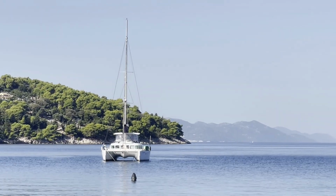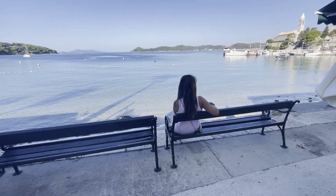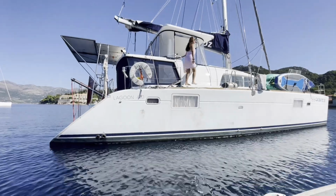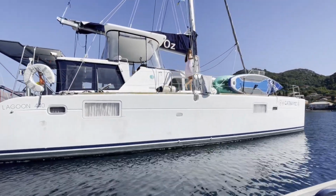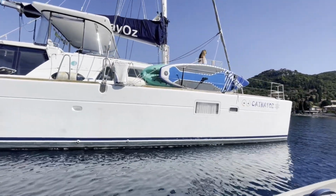We're back in Montenegro, where CathayOz will spend the winter. We take a couple of days to tour around the wonderful Bay of Kotor before taking her to the marina for a rest. We started the year in Thailand, so it's been a big trip this time.